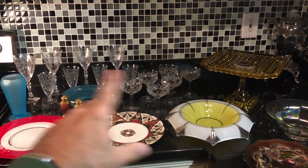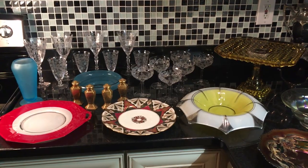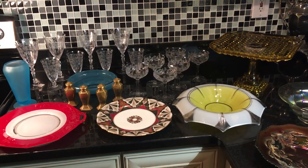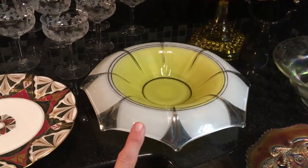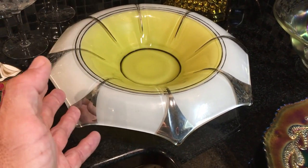Now, I'm not going to rattle on and on about the stuff I showed you yesterday, but everything that you see here on the kitchen counter is currently listed in the Old Curiosity Shop, and it's up for sale right now. Let's quickly review the glass that I already talked about and that you've already seen if you watched yesterday's video. Here's Indiana's Modern Classic. From the late 20s into the early 30s, came in many different colors.